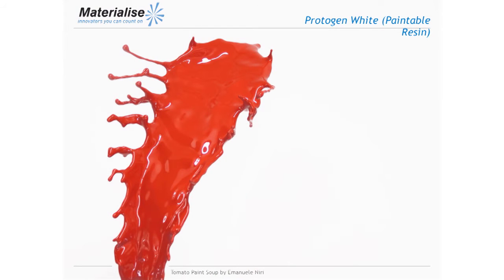So we have several materials here. Protogen white is very good in terms of machines, because you can produce huge models. The biggest printer is called Mammoth. It is a production of our company. We've created this printer, and it can print models of over 2 meters long.